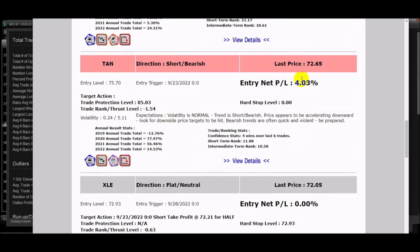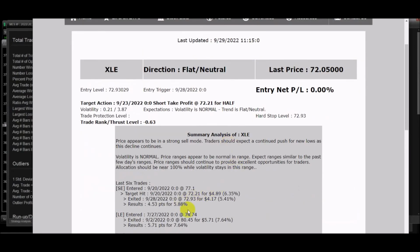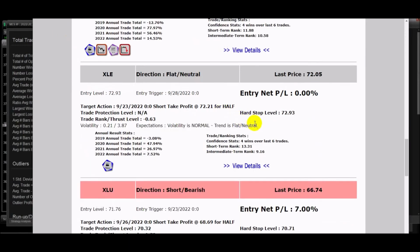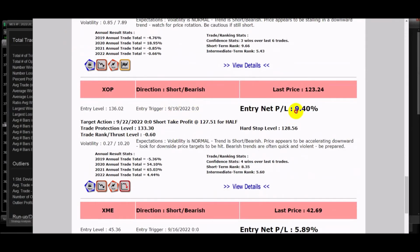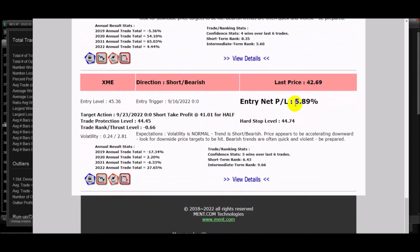You've got TAN is up 4%, starting to finally move, thrusting downward. XLE got out of a trade just yesterday. It was a 5% target trade short. Very nice little trade. XLU is up 7%, still holding the trades, only about 6 days old. XOP is up 9%, doing quite well. It's already hit our target. We've got our stop in place, which is great. XME is up 5.89%. It's already hit our target.